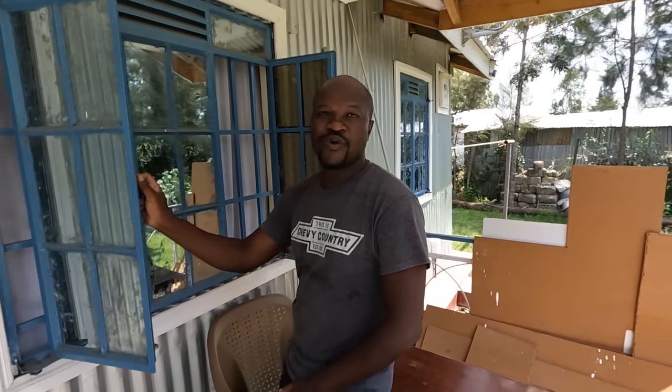This is a three-bedroomed house. One can go for a two-bedroomed house, or a one-bedroomed house. It's not a must that you do the same size as this one, as long as you come out of a rental space. I would really like to encourage those who are in need of coming out of a rented place. I think having your own place is the best thing you can do.